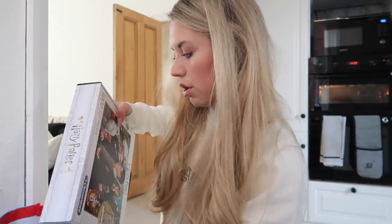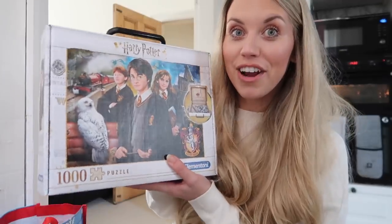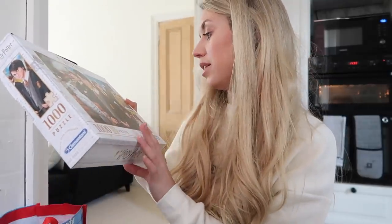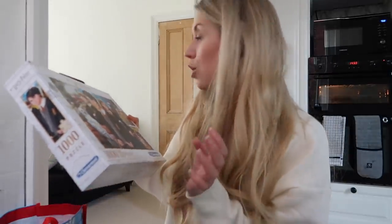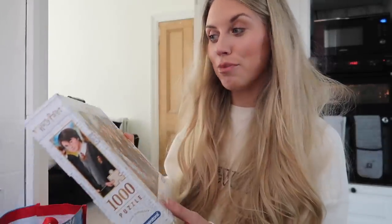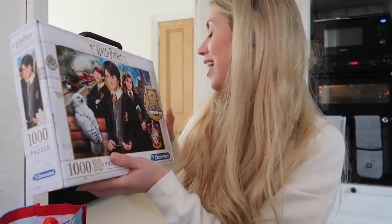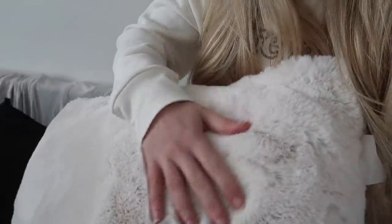And then last but not least, I think I also got another puzzle, and I'm very excited for this one because we did the Harry Potter marathon and completed it before Christmas. Tom has now officially watched all the Harry Potter movies because he hadn't seen a single one before this year. I'm excited to do this jigsaw. He's saying, do not put me down as a Harry Potter fan. I love Harry Potter. And then last but not least, Mum also got me this big cushion, and it is the softest thing ever. So nice. I've just been cuddling it every night in front of the TV on the sofa.